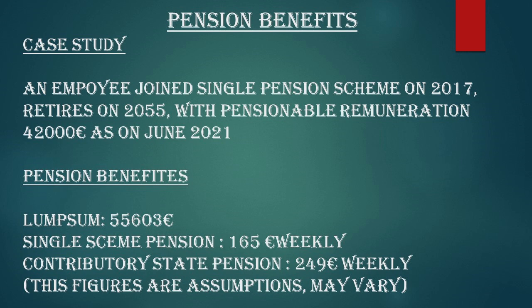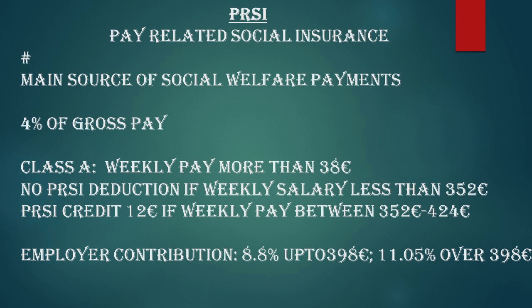Pay-related social insurance. This is a payment made by you and your employer. PRSI is the main source of funding for social welfare payments. A wide range of benefits are available to people who have paid social insurance. Your entitlement to these benefits depends on a number of conditions as well as the social insurance contribution requirements. For example, if you are applying for maternity benefit, you may need 39 weeks of PRSI paid.